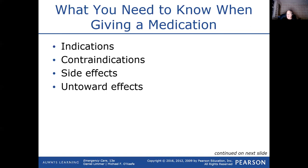And all untoward effects are like bad side effects, like dangerous side effects. Somebody getting a headache would be a normal side effect of nitroglycerin. Somebody getting a little nervous and jittery would be a normal side effect of albuterol. But somebody passing out because you dropped their blood pressure because you vasodilated them when you gave them nitroglycerin, that would be an untoward effect.